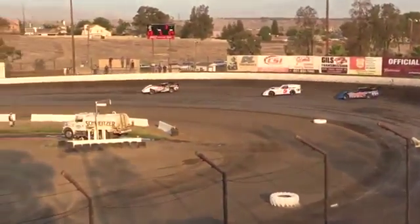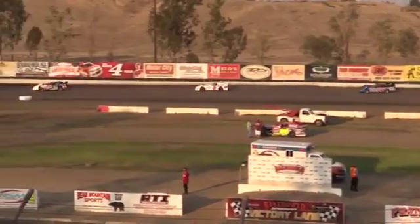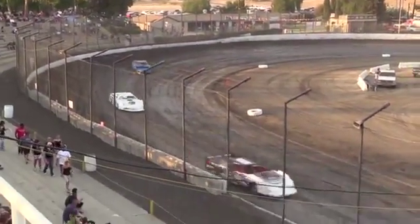So that puts Billy the Kid Simpkins in the 68J out in front, the 5. And the 04, Tim Randolph. The 5, I'm trying to remember the name here. I'm going to get it.